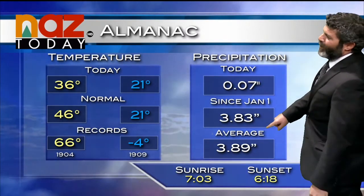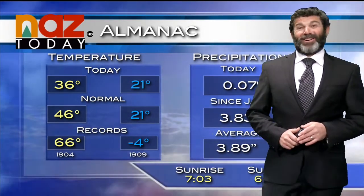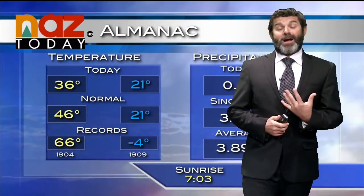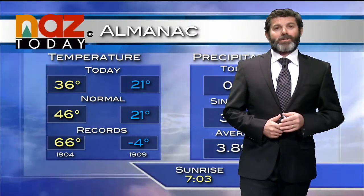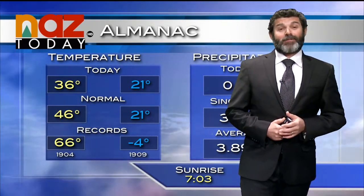So that brings us up to 3.83 inches since January 1, and that's just right around average for this time of year. Arizona Snowbowl checking in at 32 inches of snow this morning. I was up there and a ton of snow. Must have snowed at least another 3 or 4 inches today. So 3 feet of snow up on the San Francisco peaks.